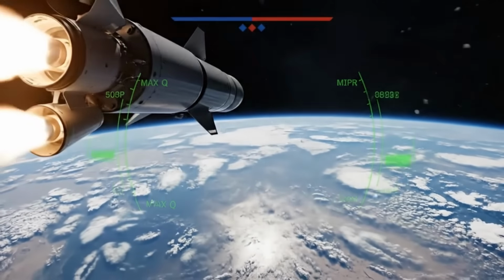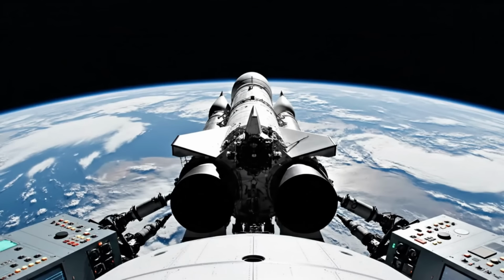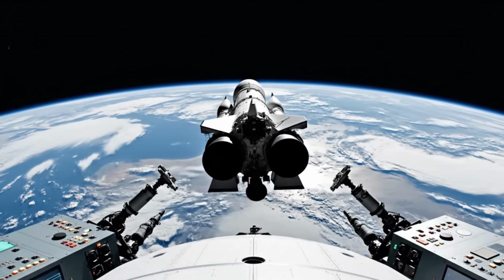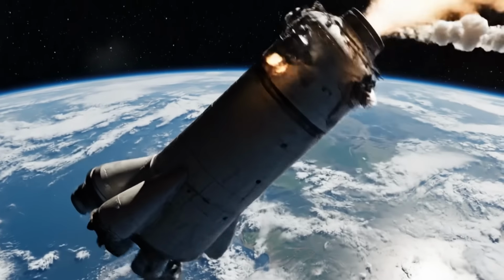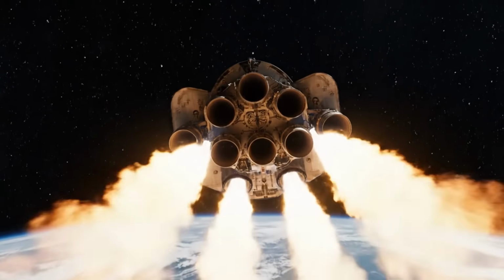The first stage has done its job. Its fuel is spent. Stage separation confirmed. The second stage now continues its journey to orbit. But its journey isn't over. The first stage begins its burn, preparing to return to Earth.